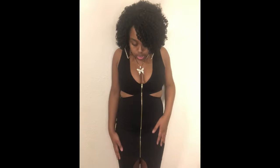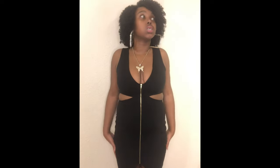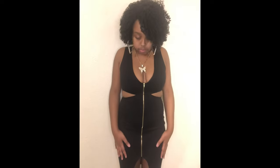But other than that, this is it mostly. It does fit tight, but I don't know. Let me know in the comments if you like it or not, because I don't know. I got mixed feelings, but yeah, on to the next look.